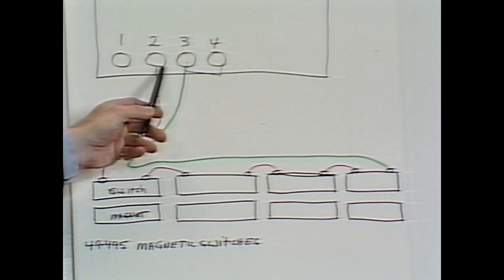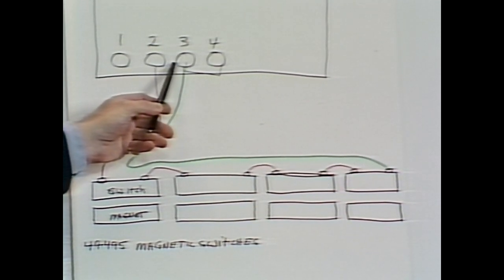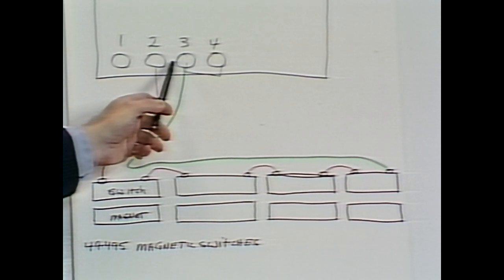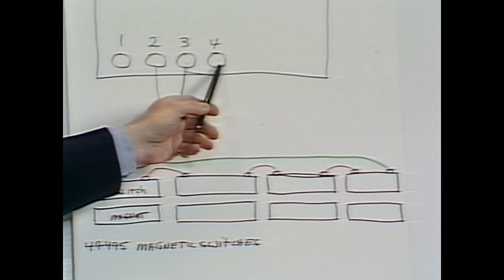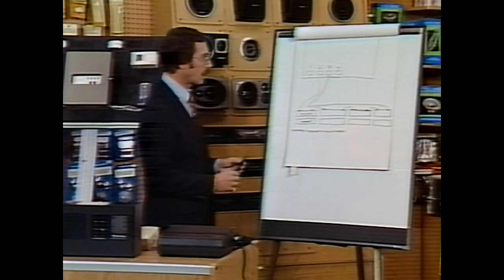This means, since we're using the instant circuit, that we are probably going to disarm and arm the unit from a remote point, most likely the front door, with an outside key switch. Otherwise, we would need to use terminals 3 and 4, which gives us delay, allows us to get into the house. But let's talk a little bit about wiring.